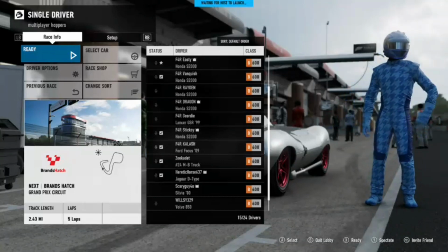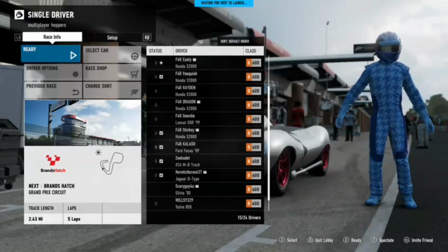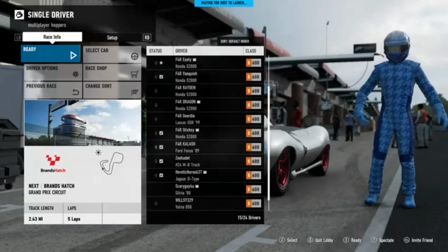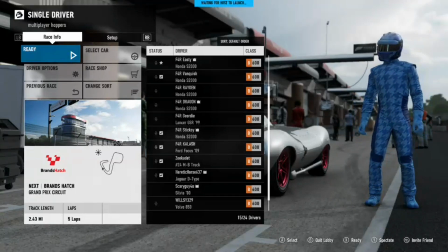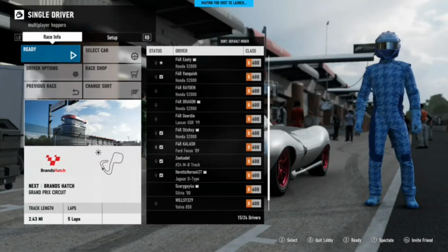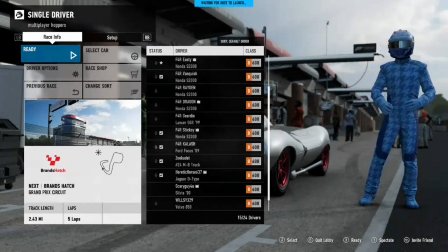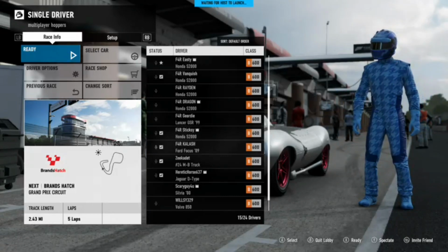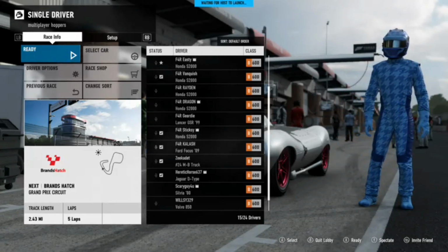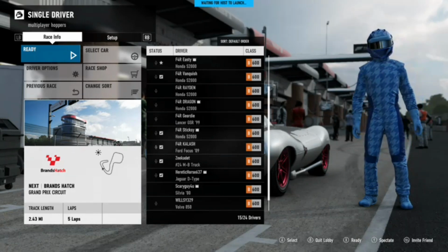So Brands Hatch Grand Prix circuit, 2.43 miles. We're going to do 5 laps. So in a B class, I really don't know off the top of my head what we're looking at for lap time, but an S2000 and certainly a 33S is going to get around here pretty quick.